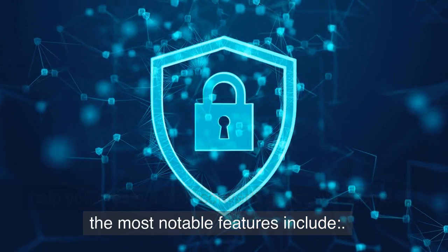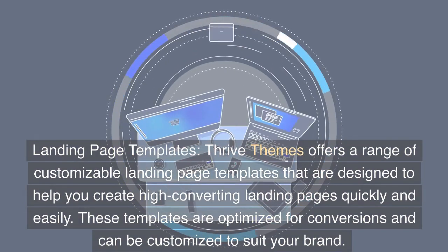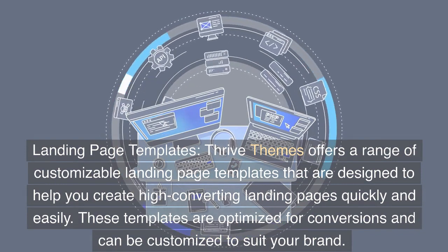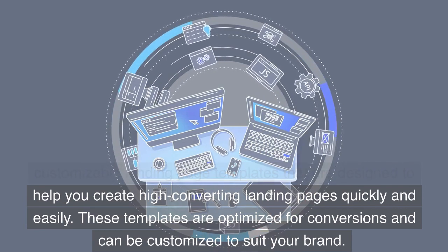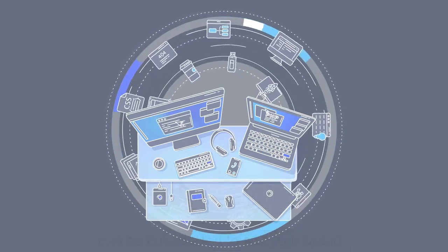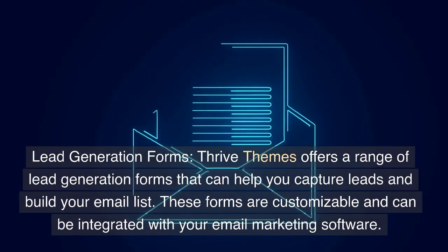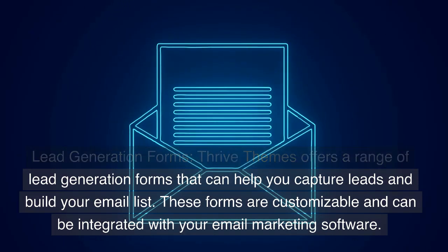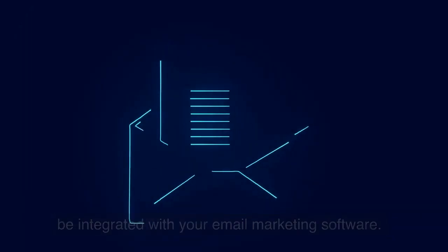Some of the most notable features include landing page templates. Thrive Themes offers a range of customizable landing page templates that are designed to help you create high-converting landing pages quickly and easily. These templates are optimized for conversions and can be customized to suit your brand. Lead generation forms. Thrive Themes offers a range of lead generation forms that can help you capture leads and build your email list. These forms are customizable and can be integrated with your email marketing software.